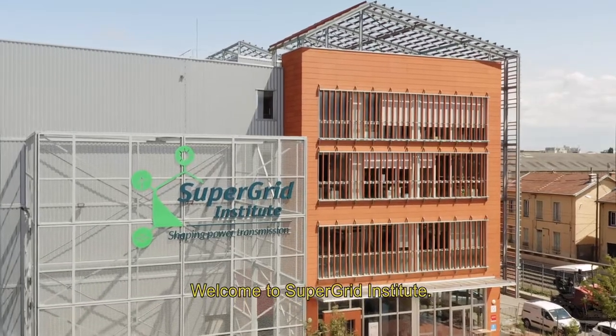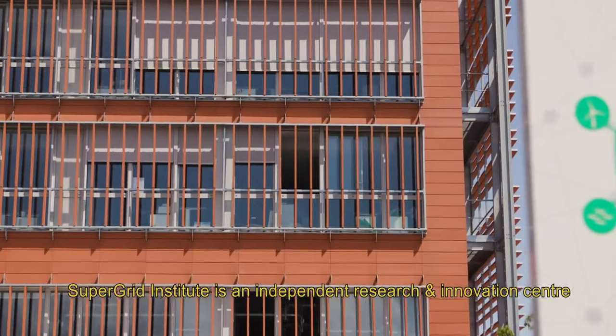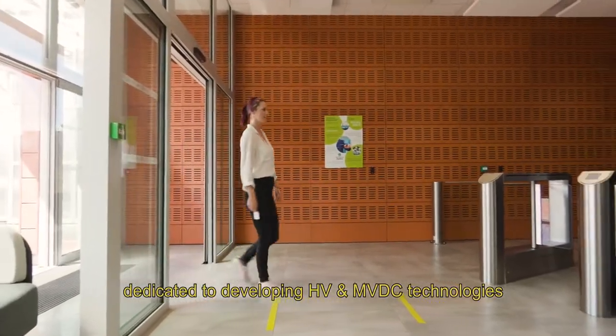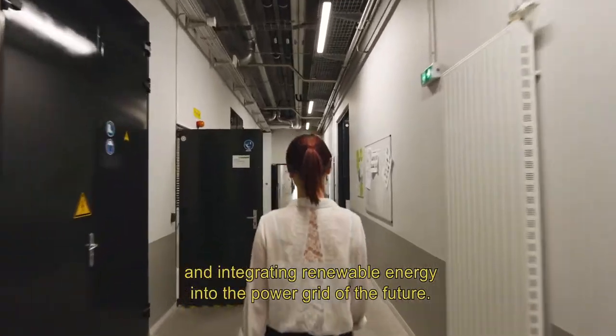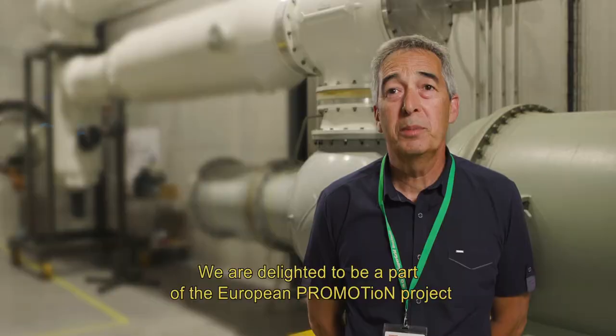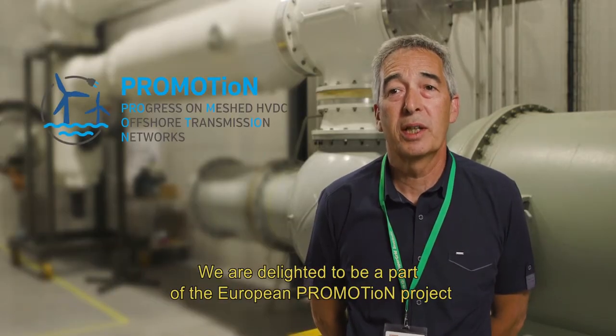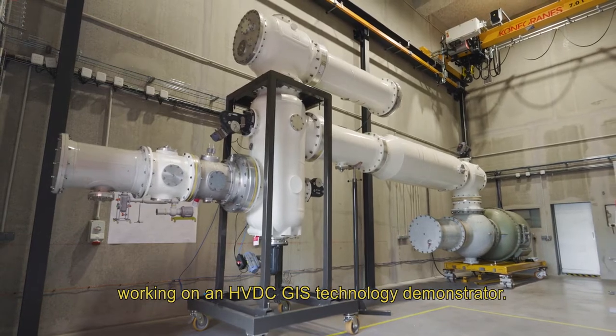Welcome to SuperGrid Institute. SuperGrid Institute is an independent research and innovation center dedicated to developing HV and MVDC technologies and integrating renewable energy into the power grid of the future. We are delighted to be part of the European PROMOTioN project working on an HVDC GIS technology demonstrator.